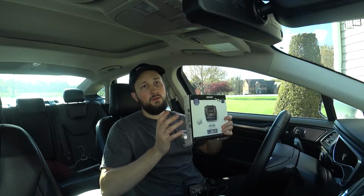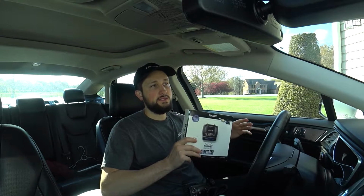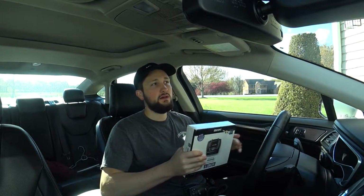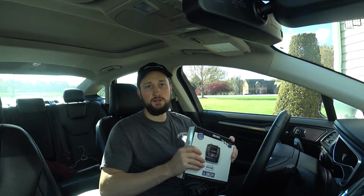With radar detectors, I'm going to go ahead and get this out of the way. If you're going to buy a cheap radar detector, it is not worth the money at all, no matter what you do. If you're going to spend under, I would say, $200 on a radar detector, save your money.